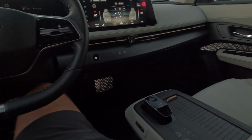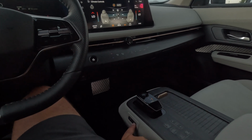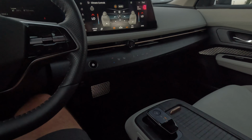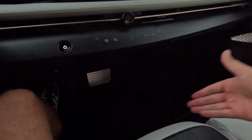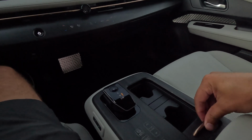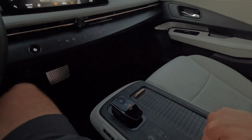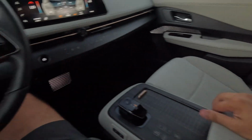Now, there's some other really crazy features, like the fact that this button here will physically move your center console. Obviously, one of the biggest benefits of EV is going to be space. And I mean, look at this. There is nothing going on in here. So you can move this however you like. You have some cup holders hidden away, which aren't overly adjustable, and even some blocking space, and a wireless phone charger, which is a great feature.